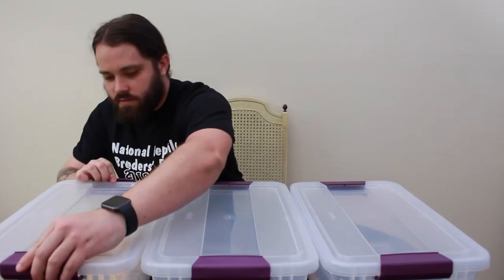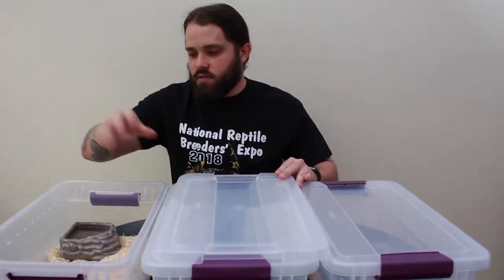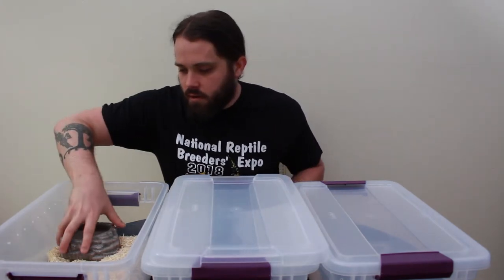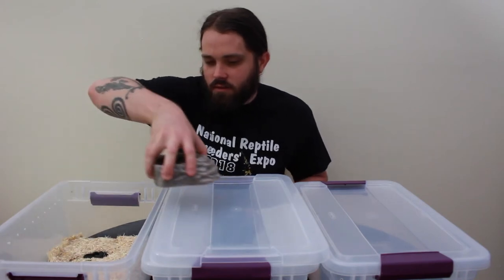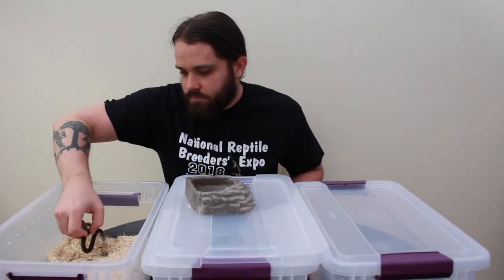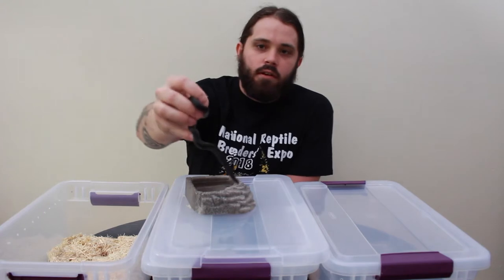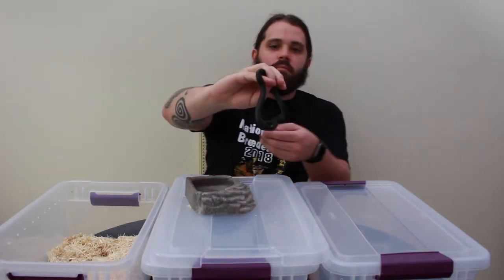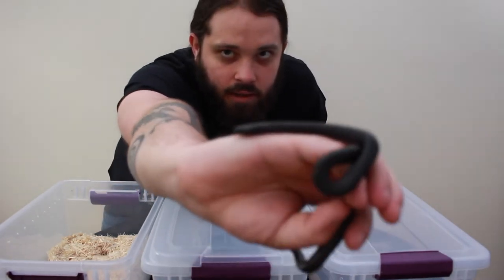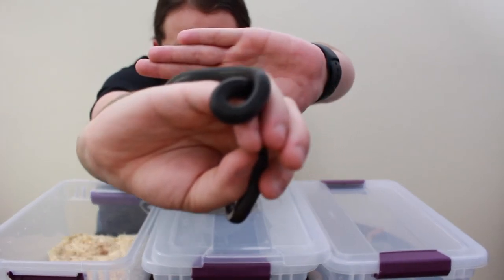Now I'm gonna go ahead and see if I can find my other snake. And this is actually his full setup. Everybody has full setups in my reptile area, but this is actually just this guy's setup. And since I keep them in bins, I can just move them. And this is my Mexican Black King snake, courtesy of Dynasty Reptiles.